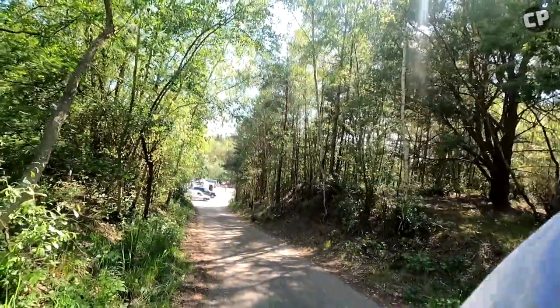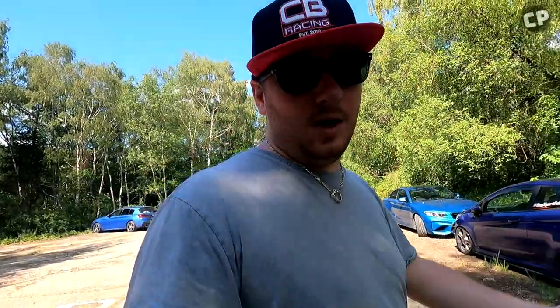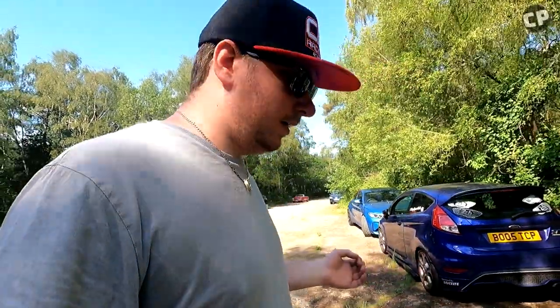I'm so out of breath because this is a long ass hill. It's very, very steep. So anyways, having a really good time here actually, and first time going over to this track as well. It's been really cool. It's a really good day out, let's say.